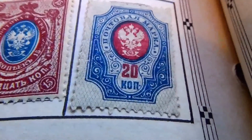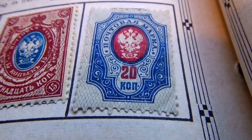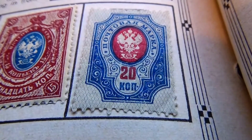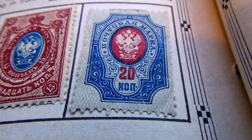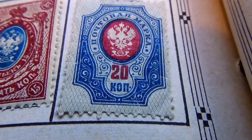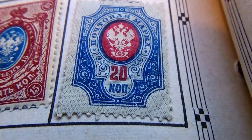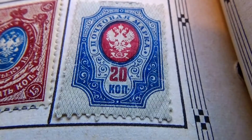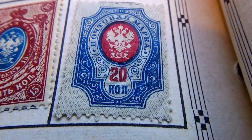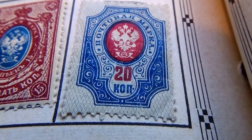This is one that collectors will definitely enjoy viewing. So if you know of any collectors that'll definitely want to see these, send it right to them. There's a 20. Look at that. A little different in design, but so elegant looking. That's just cool.